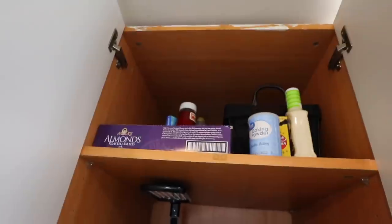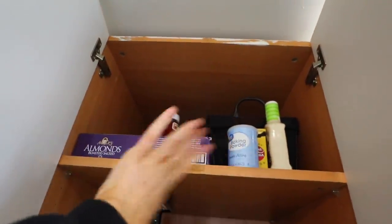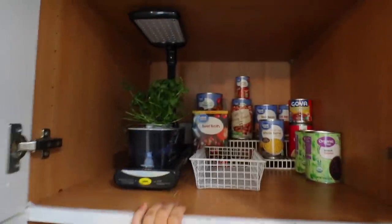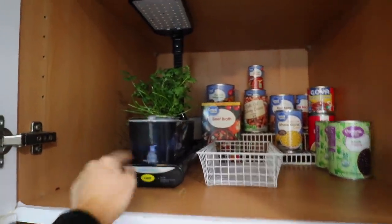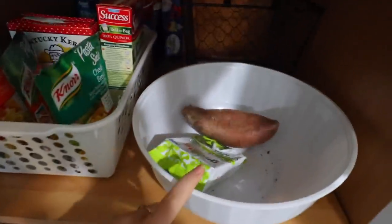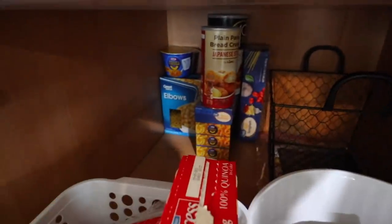I'm gonna be talking later when we get more stuff too, so I'm gonna try and keep this short and sweet. Up there we have extras, extra ketchup, and our baking goods. Down here is our cans, so we need to stock up on some canned stuff. This is my herb grower. I'm obsessed with it. Down here is usually where we have potatoes. We're looking sad. This is usually our bread. And then pasta stuff back there.